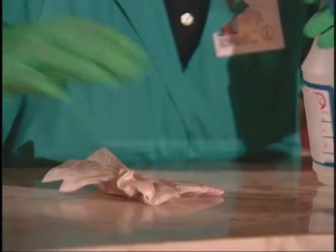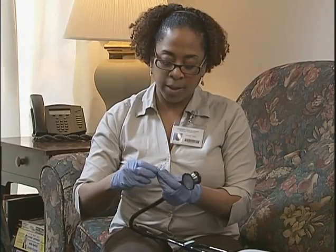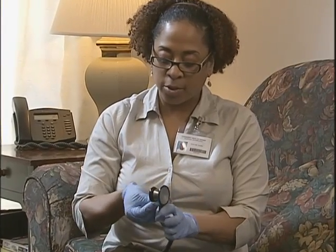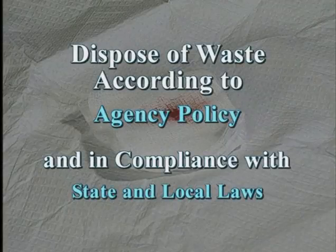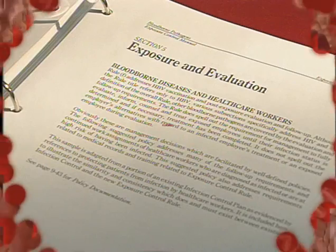Clean and decontaminate all contaminated surfaces according to agency policy. In general, all equipment and environmental working surfaces must be cleaned and decontaminated as soon as possible after contact with blood or other potentially infectious materials, and on a regular basis according to your agency's policy. A word about waste. Items contaminated by blood or other potentially infectious body fluids should be disposed of according to agency policy and in compliance with state and local laws. See your exposure control plan for details.